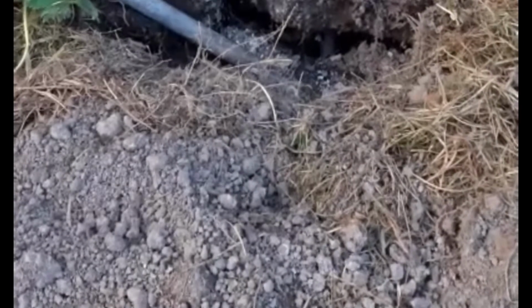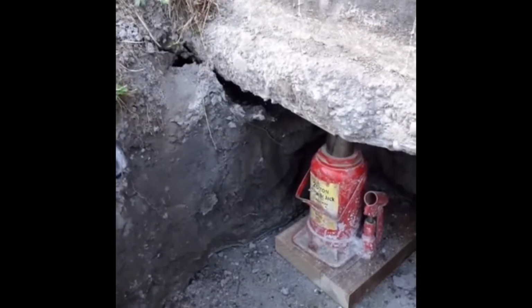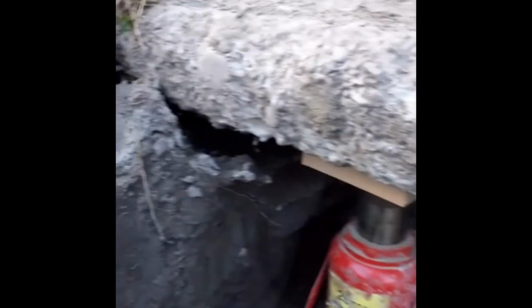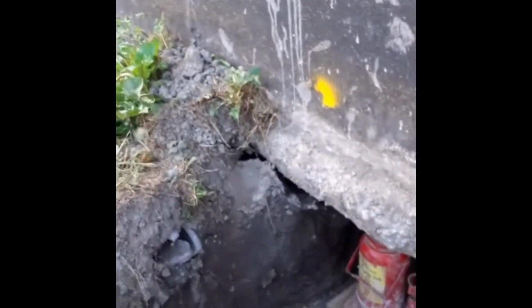So ito na mga ka-builders, yung gap nung kung paano natin na itaas. Yan na yung mga gap niya sa ilalim. This is the gap of the foundation. So see, have already gap now. We put grout that one after pouring on this pit.